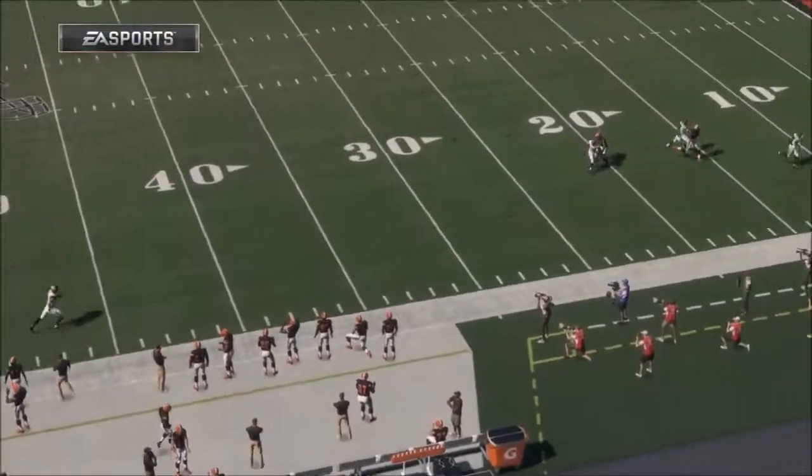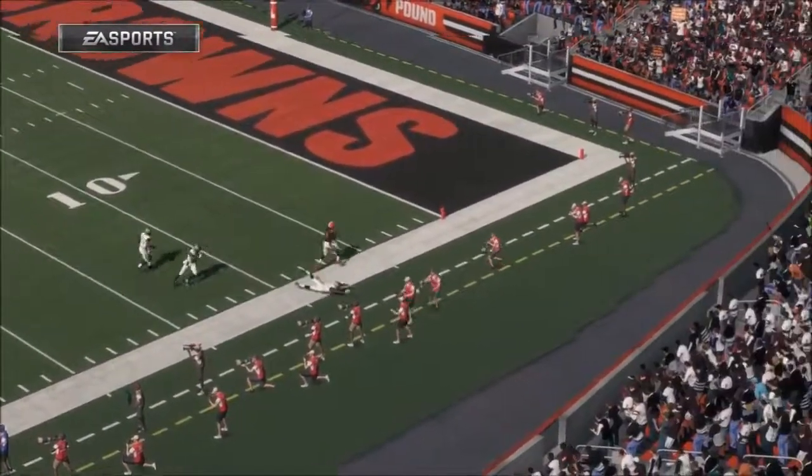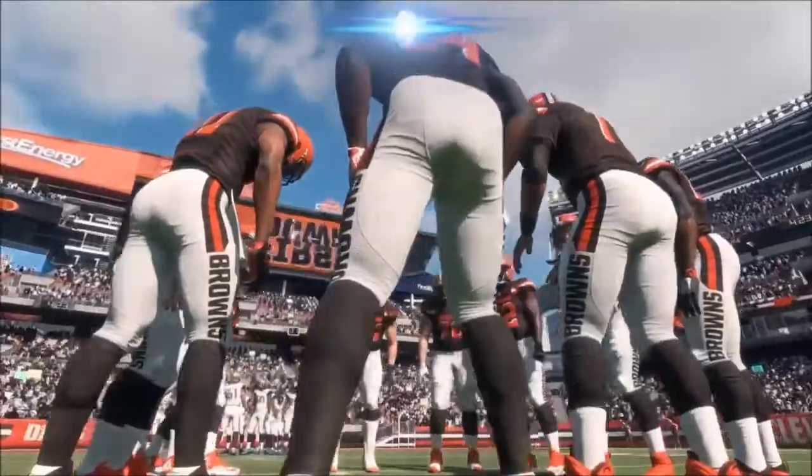Able to have some confidence, stepping back into the pocket, move around a little bit, find open receivers, and deliver. That just means his confidence is going to continue to grow because he's getting more and more comfortable with each completed pass.